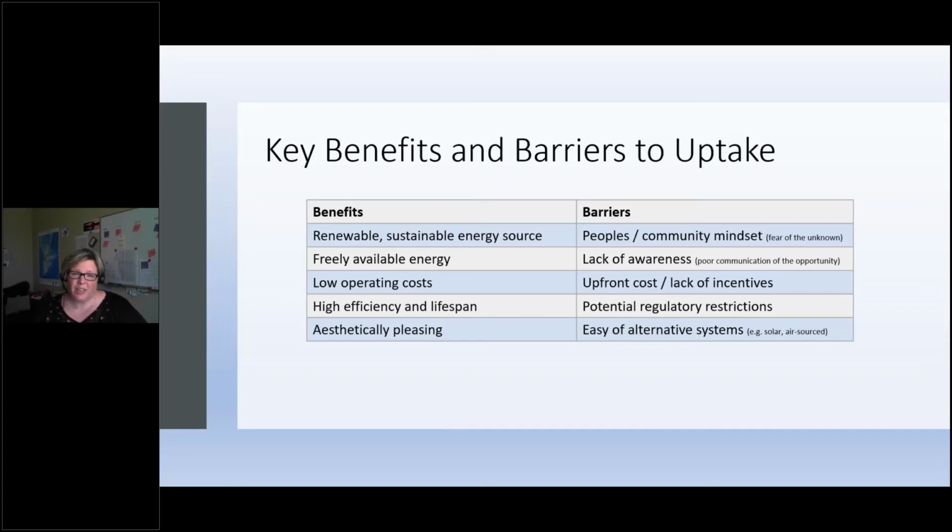There's also regulations around them, potentially. It depends on which district you're in and where, and zoning or whatever, that you have to talk to your councils around that. And I guess also the ease of other renewables, as Yael said, it's quite easy to go out and grab a solar panel, realize you're not producing enough electricity, go out, buy another one. And same with heat pump systems, air-to-air heat pump systems.